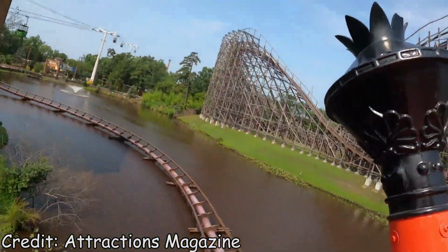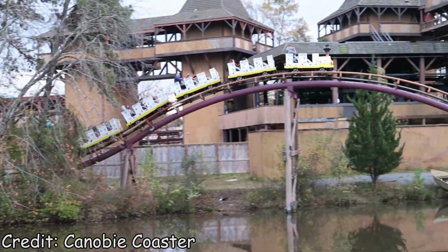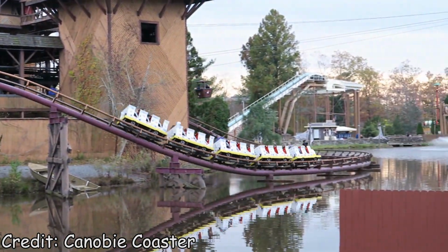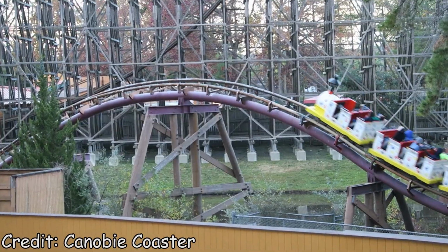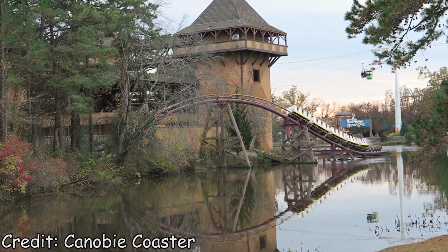Now this works far better in the first car, but if you do sit in the front, you jump quickly from a valley into a triangular airtime hill, and you literally get launched into your lap bar. My friend once described the sensation as like receiving the Heimlich maneuver, and I love it.